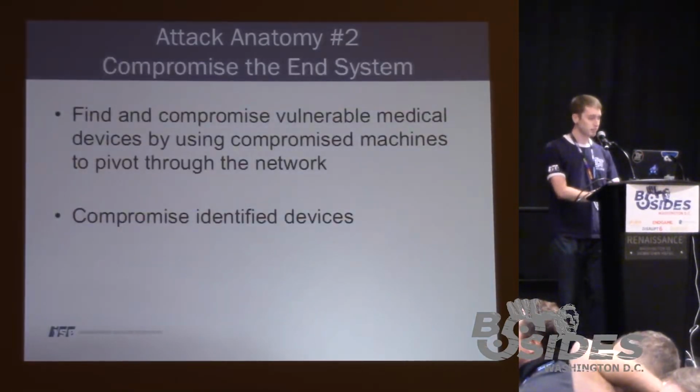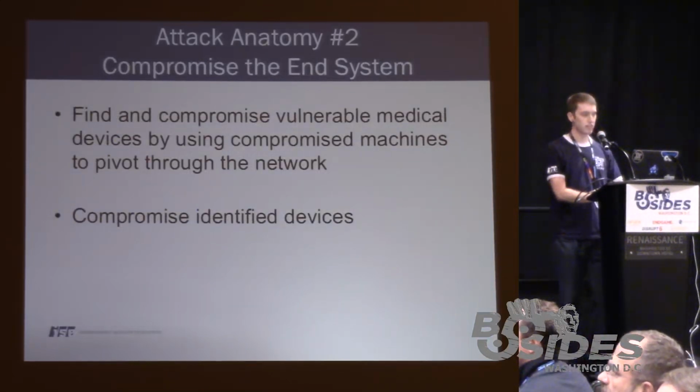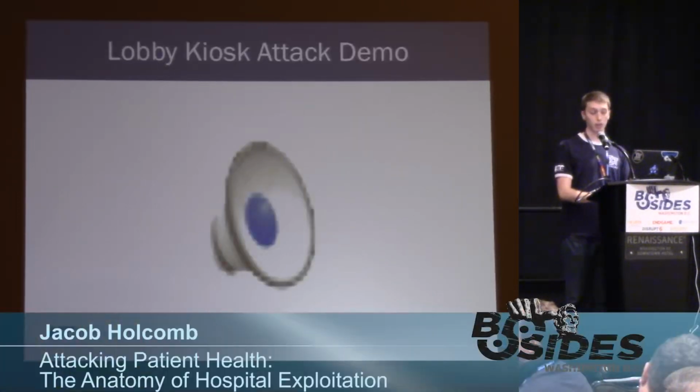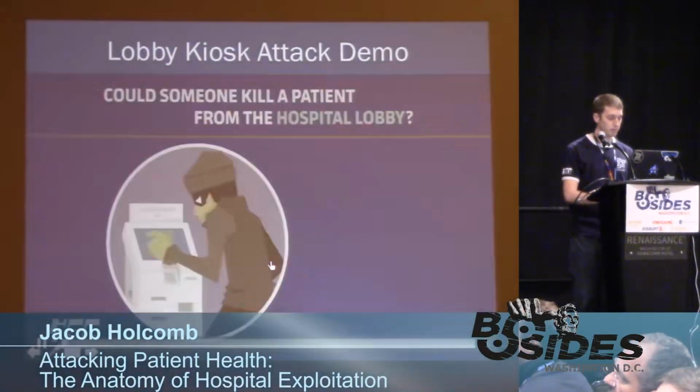So from there, compromise a medical device, and you just continue pivoting until you find the individual or device that you're after, and you're going to profit. So, oops, sorry, another demo.